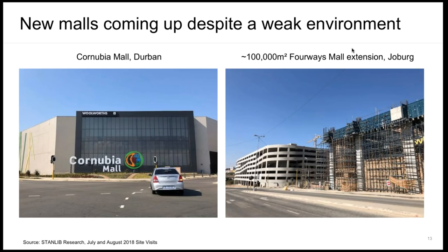Just to give you a perspective, 100,000 square meters is almost the same size as Eastgate Shopping Centre. That's the extension coming up in Four Ways Mall. And the challenge is, there's going to be competition with Sandton City and Mall of Africa. It's probably more like a triangle where malls are competing with each other. And that will drag down sales across all the retail centers. And if your sales are down, it affects your rental growth on average. So you want to be in a stronger, dominant shopping center, but the market is challenging because of that.